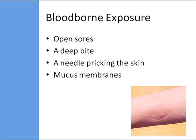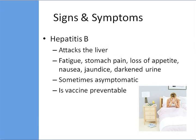If you believe you have been exposed to another person's blood in any of these ways, you should report this to your supervisor. Hepatitis B attacks the liver. Signs and symptoms include fatigue, stomach pain, loss of appetite, nausea, jaundice, and darkened urine. Hepatitis B is sometimes asymptomatic. The condition is present without symptoms.